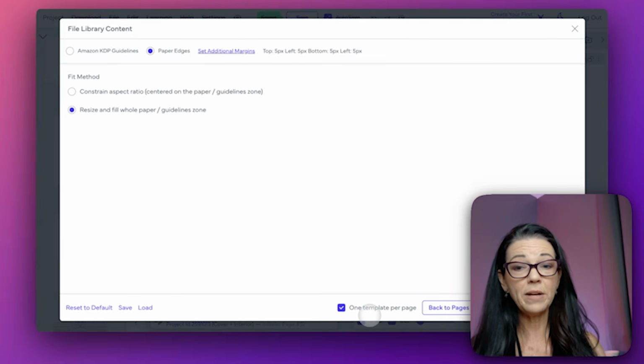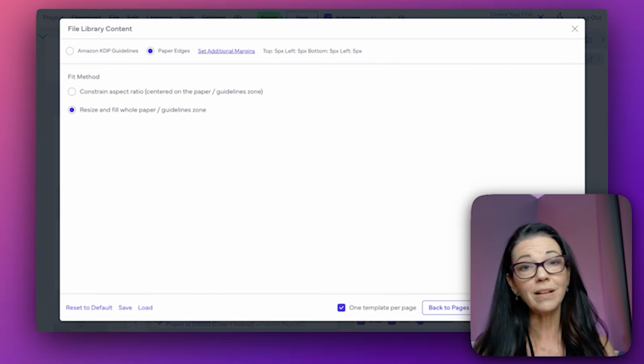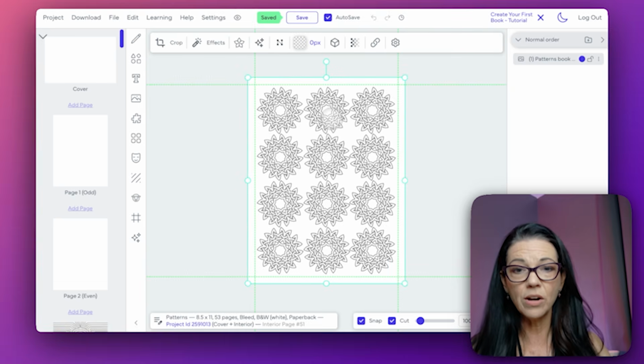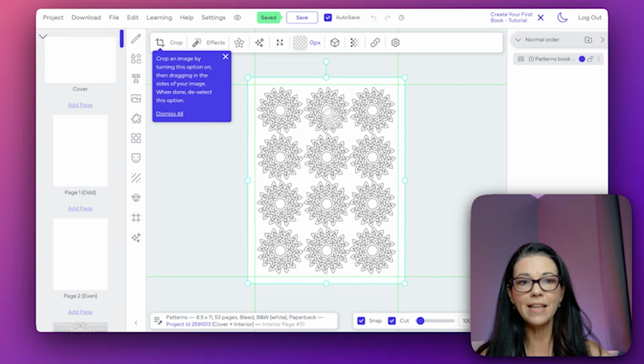Down here, by clicking one template per page, that means it's going to overwrite anything that's on there previously. And then I'm going to click Submit. And then here I go through and I'm going to check them because as I click here, this one, great, perfect. It's centered, but it goes all the way to the edge.